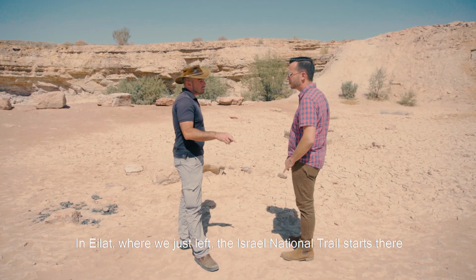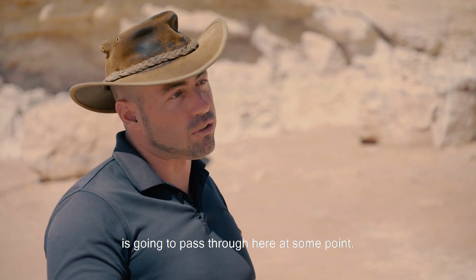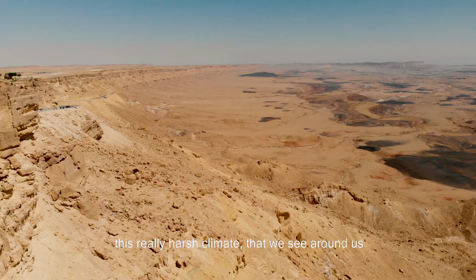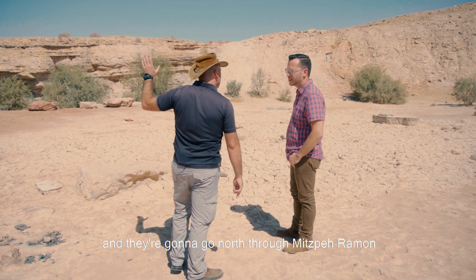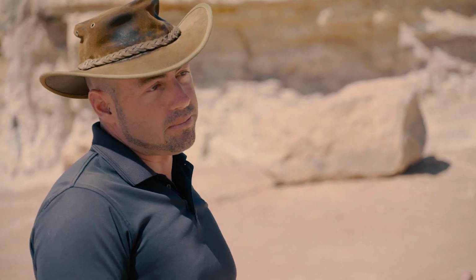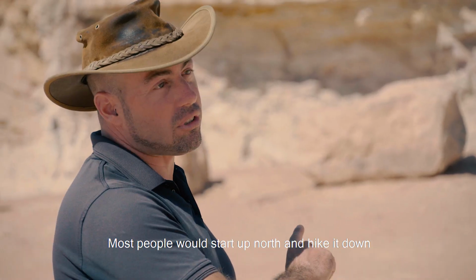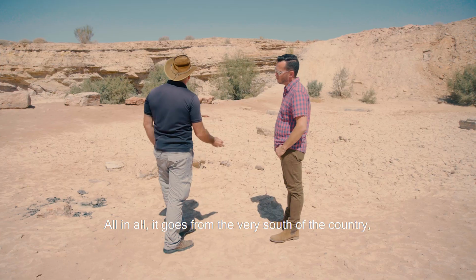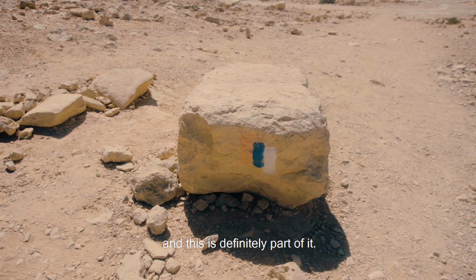In Eilat, where we just left, the Israel National Trail starts there. And everyone who starts hiking from there is going to pass through here at some point. So as they're hiking, they're going to make it through this really harsh climate that we see around us. They're going to go north through Mitzpe Ramon and continue towards the northern portions of the country. And the Israel National Trail is basically, you could go from the bottom of the country to the top of the country. Most people would start up north and hike it down because it's easy to get acclimated to. All in all, it goes from the very south of the country to the very north of the country. And this is part of it. And this is definitely part of it.